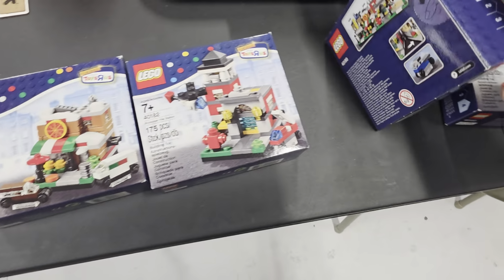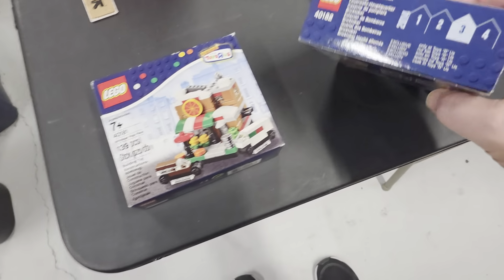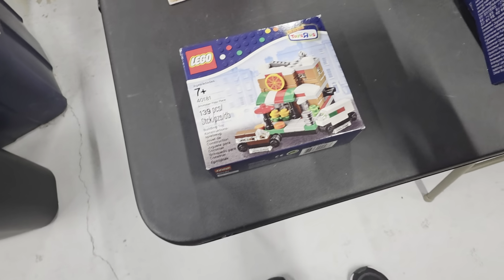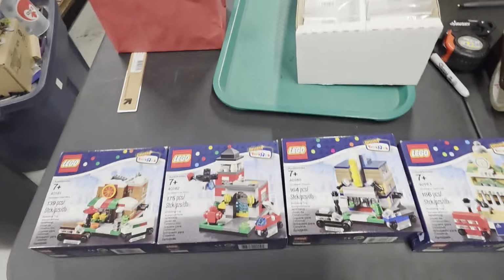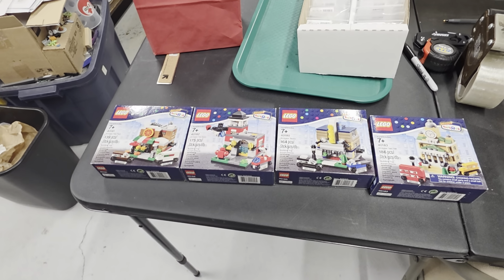Did I put them down in the right order? No, there's the first one. And then this one is the 3rd one, which makes this one the 2nd one. And this is from, what year is this? 2014. So these sets are 11 years old. So yeah, but that's what I bought. Just my receipt in there. Or actually, that's a post office thing.